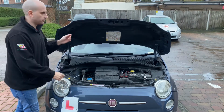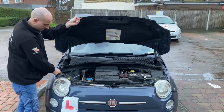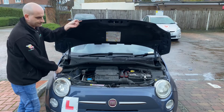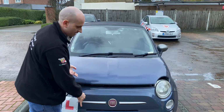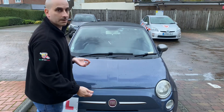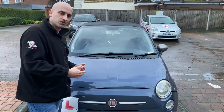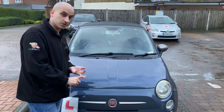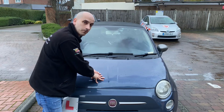To close the bonnet, push up slightly again with your left hand, take the prop out, make sure it goes back in the clip again. Take the bonnet down so it's about a handspan from the bottom, and then drop it. You will get people telling you to put it down and then push down on it. I prefer not to, simply because sometimes it doesn't catch properly, and also the bonnet skin is quite thin, so you can dent your bonnet as well.